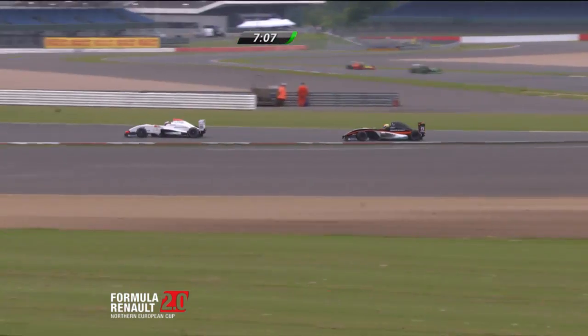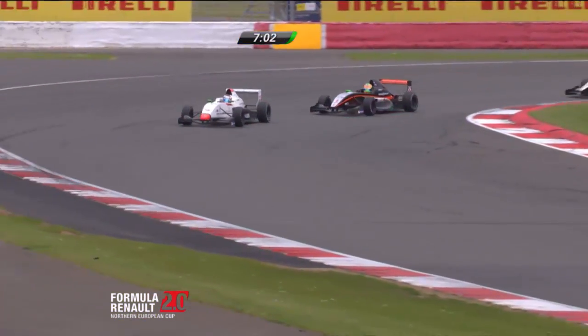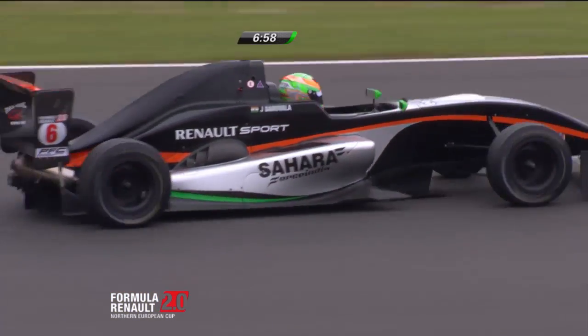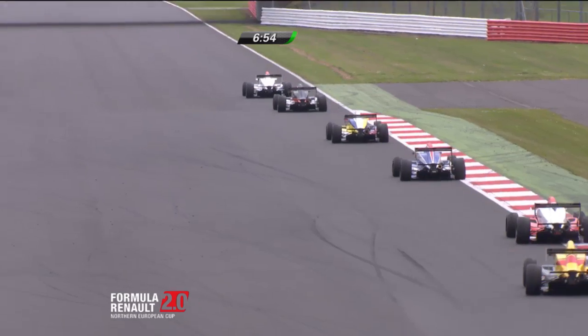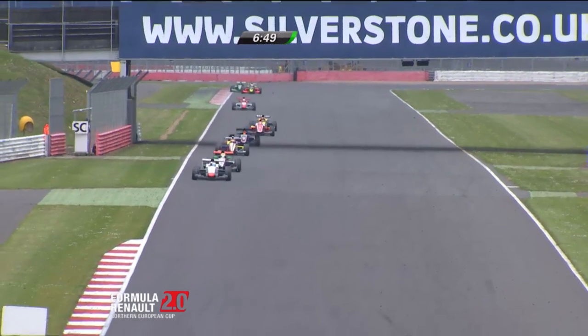7 minutes to go, and as they head up towards the loop, the leader, Louis Delatraz, is coming towards the timing line. Such is his pace. And even though Sasahara has been trying to close, he ain't going to get there in time. Daruvula still attacking, but he's stuck now in that dirty air generated by Mazepin's car ahead of him. Over the line they go, the leader's through, 4.4 seconds, it's come down again.